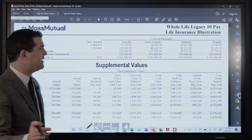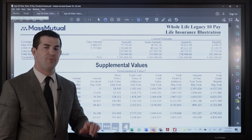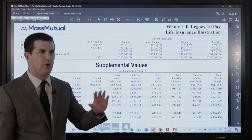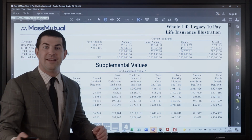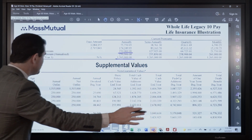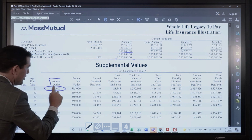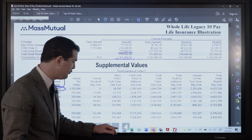So with MassMutual, what you'll find is when we have a 1035 exchange, the insurance company will actually look at your total input. So what you're paying out of pocket, the $250,000, the 1035 exchange, the $2.65 million, add those together, and you'll see this on the annual outlay column, $1,515,000. Okay, I'm with you, Steve.